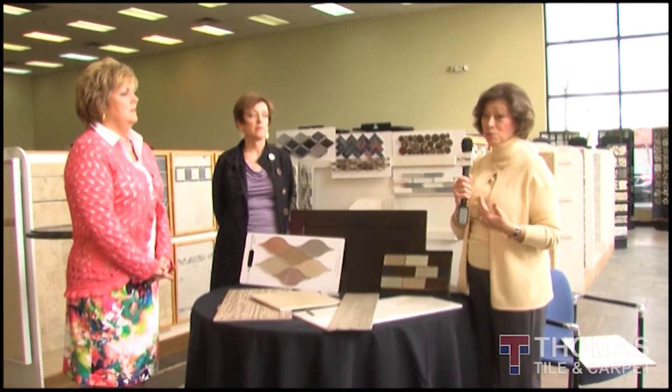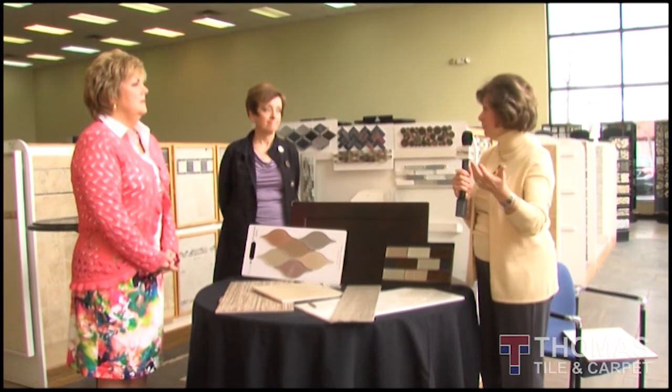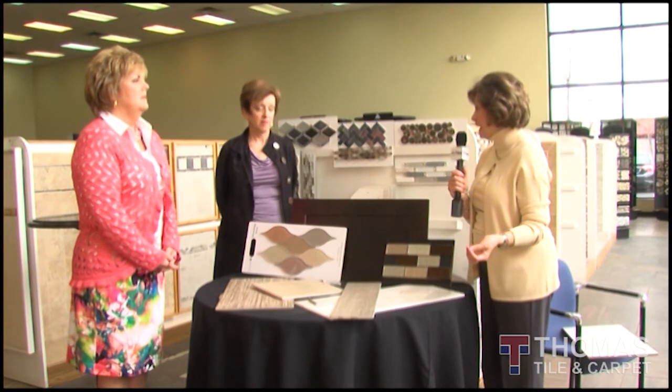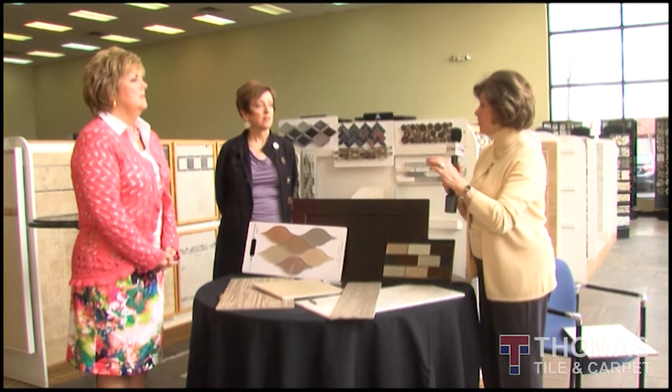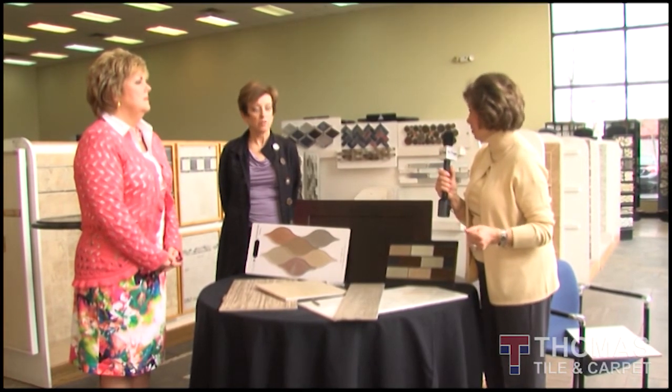But here at Thomas Tile, you can look at bathroom redos. You can look at kitchens, which we just spoke of. You also have the hard surface, the engineered floors, and the laminates, which are very big today. Mary Lou, will you take a minute or two and walk us around and show us some of the displays? We only have a couple of minutes, but if you don't mind. Sure, not at all.